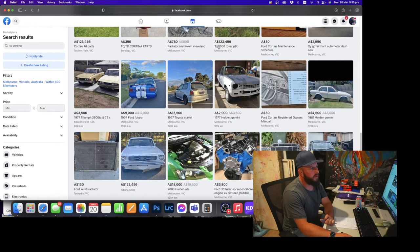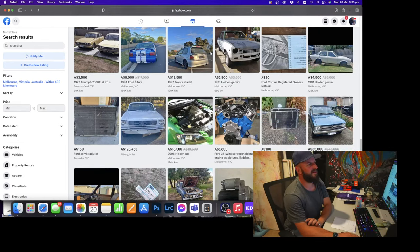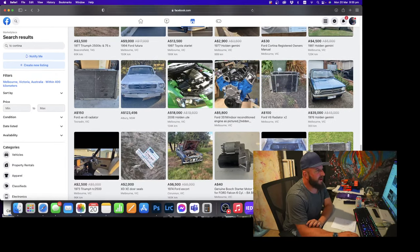GoPro footage, yeah. Footage. Sorry, I'm messing up words. I've been going for a while now. I'm getting tired. I had heaps of fun. Just go to Lightning Ridge and find barn finds, and they've got some cool stuff there, Miami boys.